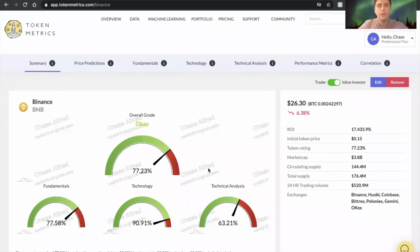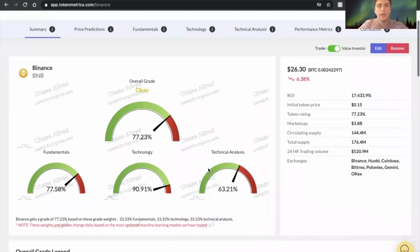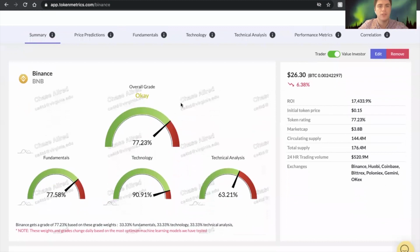So here we have the summary page for Binance. This large section over here is going to be the overall token grade, which is based on a composite of the fundamentals, technology, and technical analysis scores that we give it. On the right, we have the total return on investment, the initial token price, the market cap, some exchanges that it's listed on, so you know where you can get it.